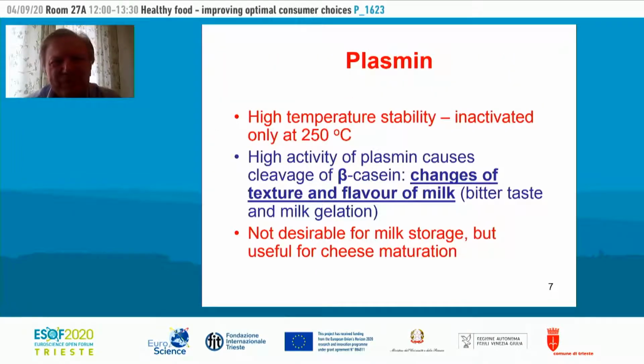Plasmin is an extremely stable protein, which is inactivated only at 250 Celsius. The problem of plasmin is that high activity of plasmin causes cleavage of beta-casein with change of texture and flavor of the milk. So the bitter taste and milk gelation appear. This is not desirable for milk storage, but it is useful for cheese maturation.